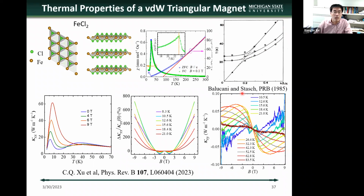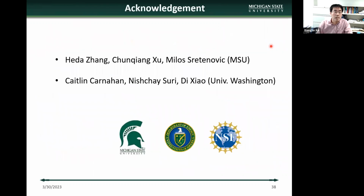And this is a very early neutron scattering study on this system, which was published almost four decades ago. So yeah, this is what I'm going to tell you.